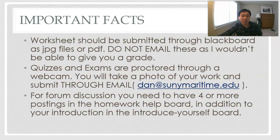Some important facts. Worksheets should be submitted through Blackboard as JPG files or PDF. So what you want to do is solve the worksheet, do all the work, and take a photo of your work and upload it in the same place where the assignment is found. There's the upload file, and you have to upload your work as JPG or PDF. Some people do not read the guidelines carefully. They end up emailing me, but then I can't give you any grade for that because these are graded through Blackboard. So if you don't have your work submitted, I cannot give you any score for it. So you have to submit it through the submission.